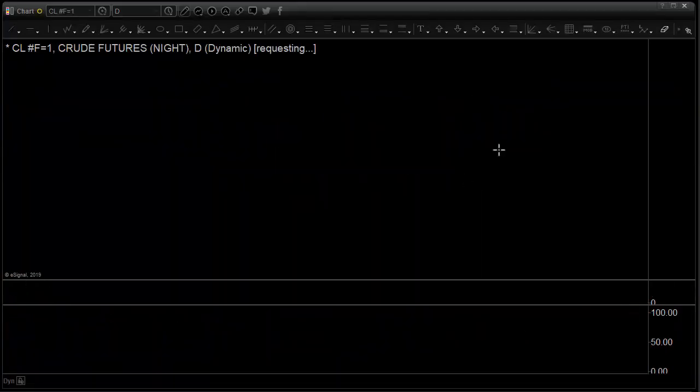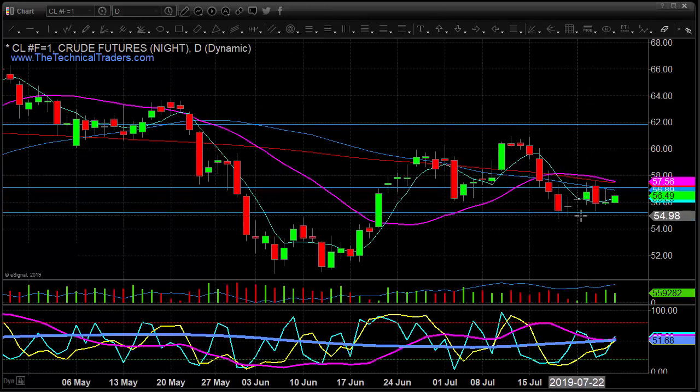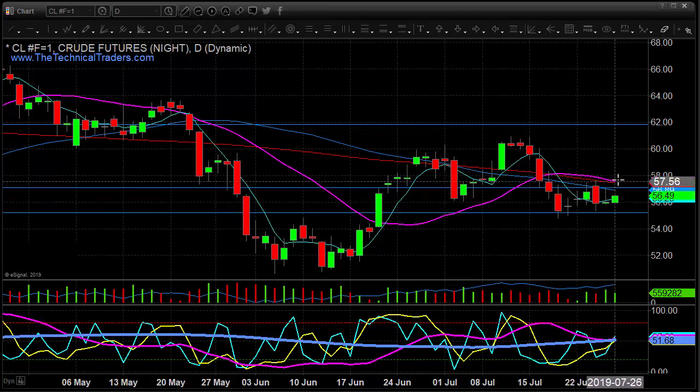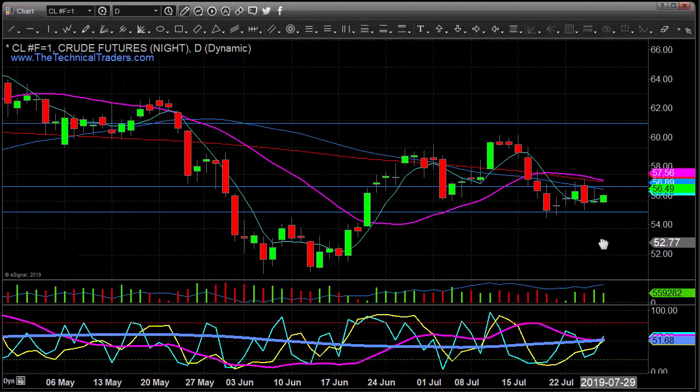Looking over at crude oil, up 0.8%. It's still flagging out between this floor and the ceiling, these blue horizontal lines. It's in a bearish formation, and we'll see if it's going to eventually roll over. We are under all the key moving averages still, the 20-day, the 200-day, the 50-day, flirting with the 5-day. So there's a lot of different moving averages there.